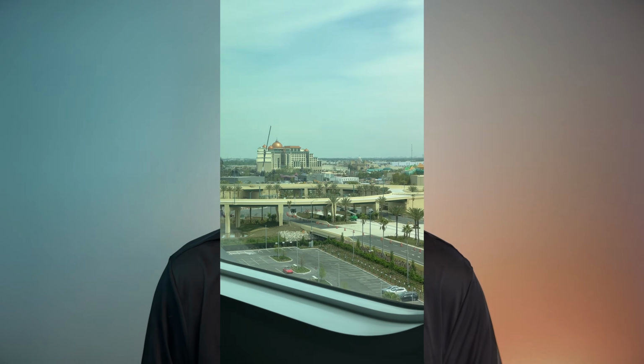If you want to know the exact room where this view is, this is room 9068. 9068 on the top floor for the Universal Terra Luna. Again, this is the view you'll have when you're sitting in bed looking out towards the park. I personally loved it, but maybe you're someone who enjoys a pool view, and you can request that when you get it.